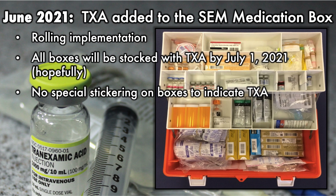Being a new drug like this, though, as important as it is to have, we haven't had it until now. So if it's there, fantastic, use it. If it's not, it would be nice to notify the hospital when you exchange that drug box, or however, maybe notify your MCA. I had a box, it was exchanged on June 10th. There was no TXA. Let your MCAs follow up a little bit and see what's happening with that.